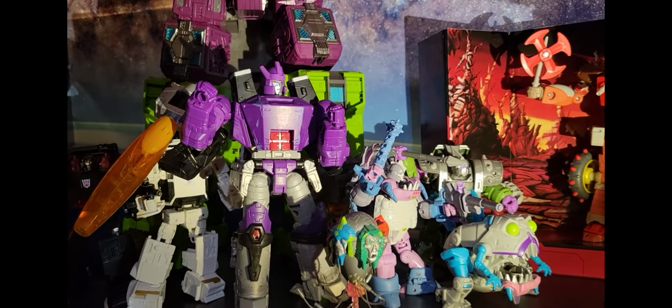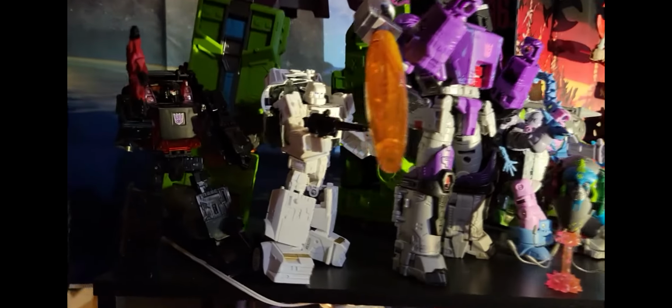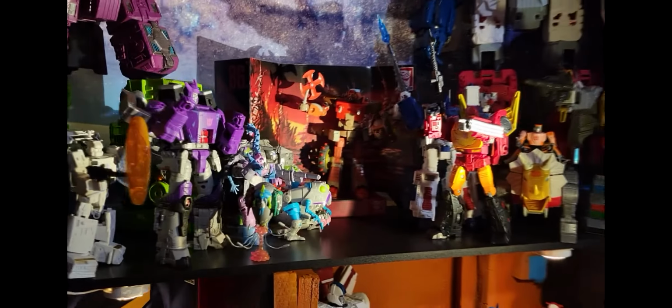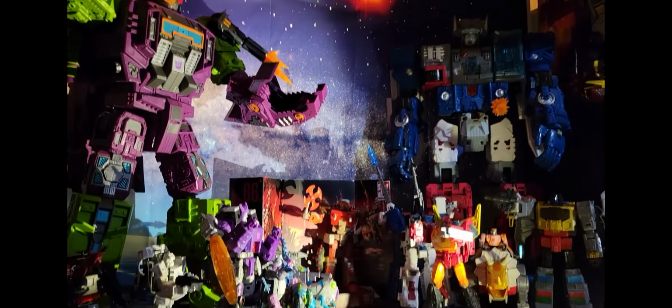And check it out, guys. I've got Galvatron, Kingdom Galvatron, got him. Oh, so epic, so damn awesome. And then I also earlier in the fall picked up Runamuck and Runabout. So really what I've got here is basically like a Headmasters pseudo shelf, except there's no Headmasters on it except for the 2 Titans up there.